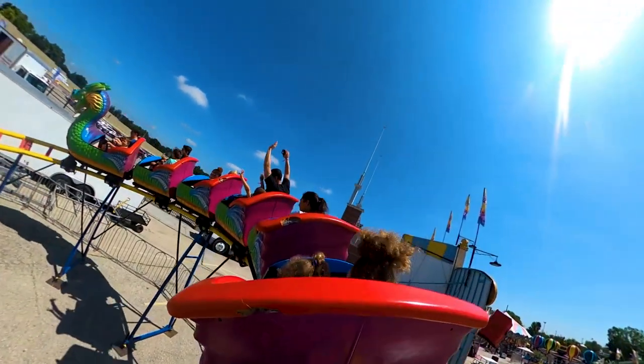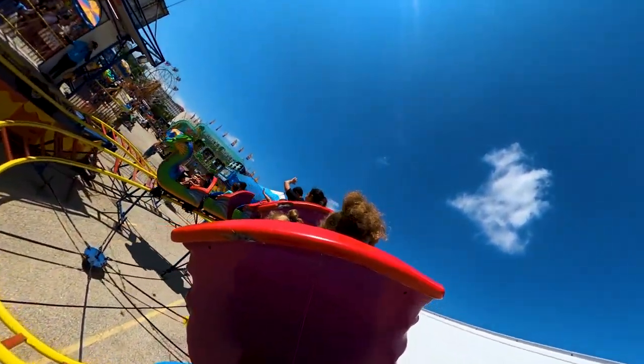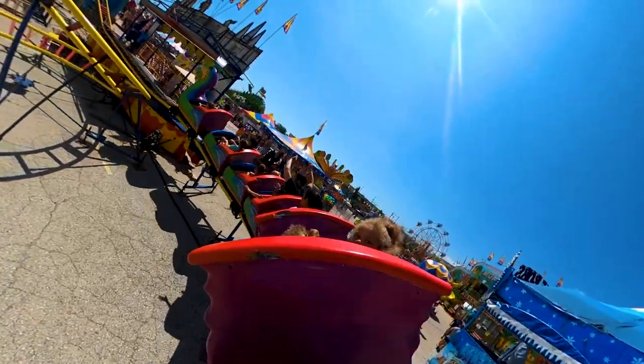All right, this is quite bumpy right here. And you can whip to the left here. And you can just absolutely whip around the Helix. It's pretty wild for a ride that is literally 10 feet tall.